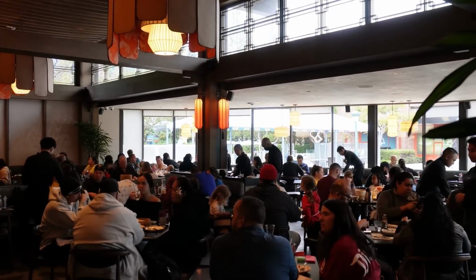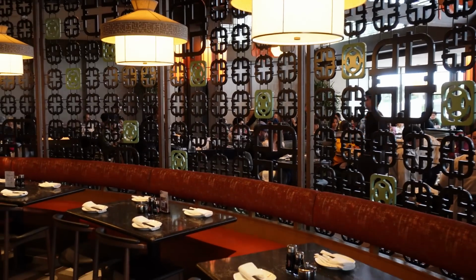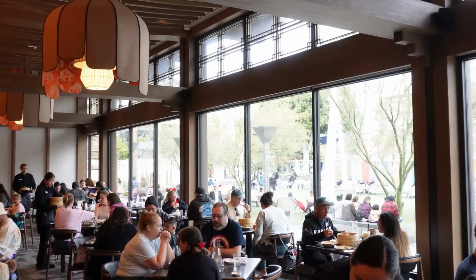Also, the aesthetic is very nice. It's very open, yet it seems somewhat modern and clean, and the service is impeccable. Some of the best we've had at Disneyland, I think, for sure. Even though it felt upscale, it wasn't stuffy and definitely very family friendly. There were tons of families there.